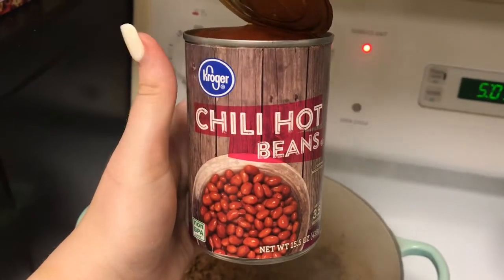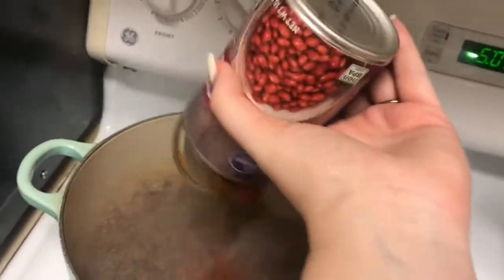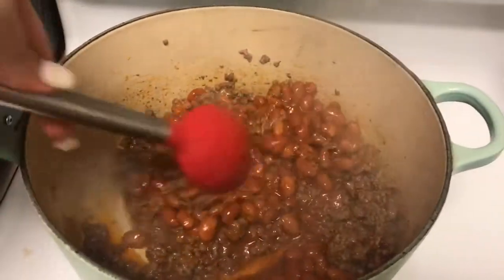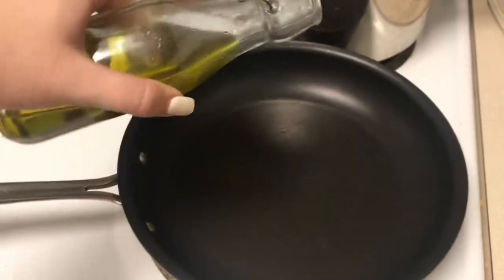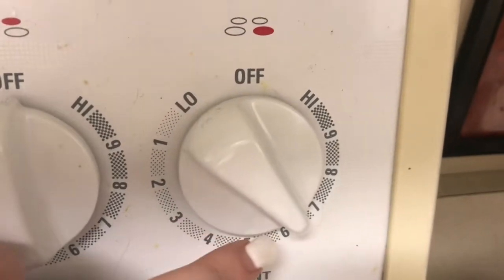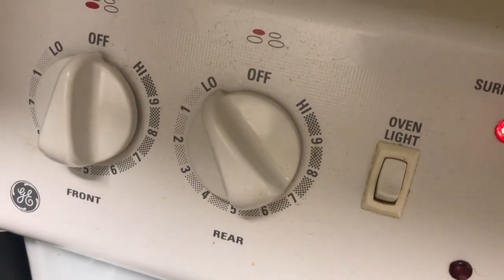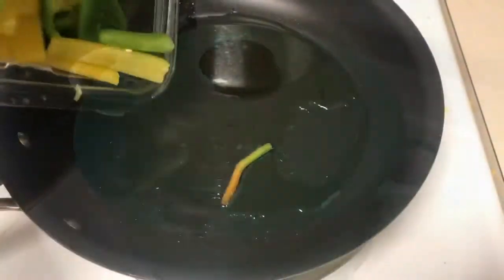And then I'm going to add in this can of chili beans, and I'm going to let those cook down for a little bit. So next, I just put a little bit of this orange infused olive oil into my nonstick skillet over medium-high heat so I can cook my bell peppers. And I put my beans on low so that way they could just maintain a very light simmer, and covered that so they could continue stewing.